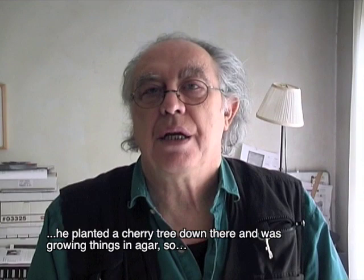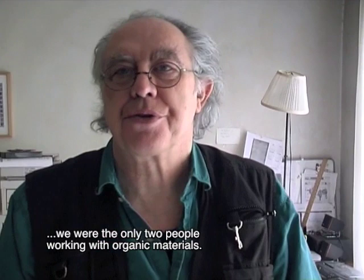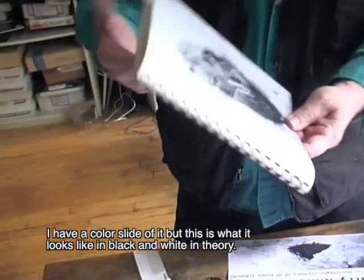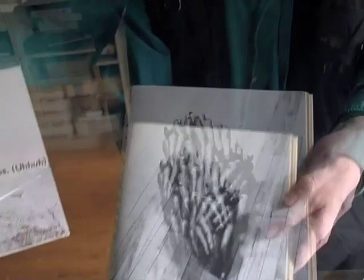And he planted a cherry tree down there and was growing things in agar. So we were the only two people working with organic materials. And so she's putting my organic piece, that's why she wants this, to go along with Gordon's organic work. I have a color slide of it, but this is what it looks like in black and white in theory. It's basically all these carrots sewn together. It's maybe like 120 or something like that.